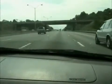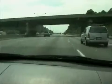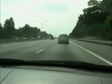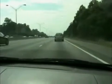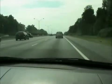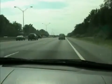So we've lost that truck. We're going to get in behind this little guy here. He's doing a good job in the lane that we want to be in, so we're not holding up traffic. And cars are going by us at various speeds, some of them illegally, but that's a normal day on the interstate.